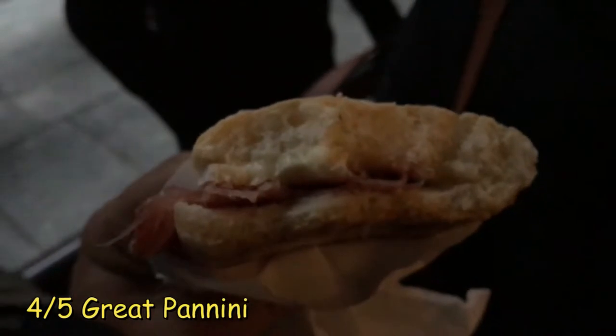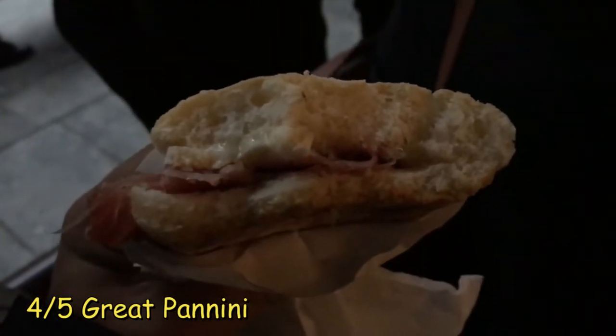This is what I got, a nice prosciutto and brie, what seems to be brie, and a beer.